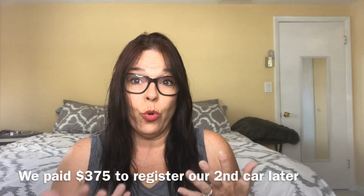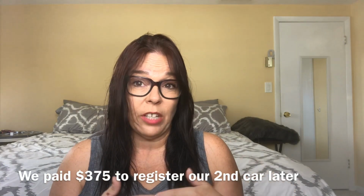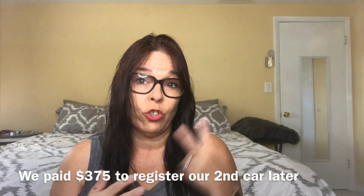A fee associated with Florida is like $225. A first time registration fee, because you've never had a vehicle registered in the state of Florida, is another $100. He had to get his CDL, which I'm not really sure how much that was, and then other fees and taxes related to all that. And at the end of it, it was like $450. Very close to $500 to get my husband's vehicle registered. And we have two vehicles. So if we would have registered them both at the same time, it would have been probably about $1,000 just to register two vehicles.